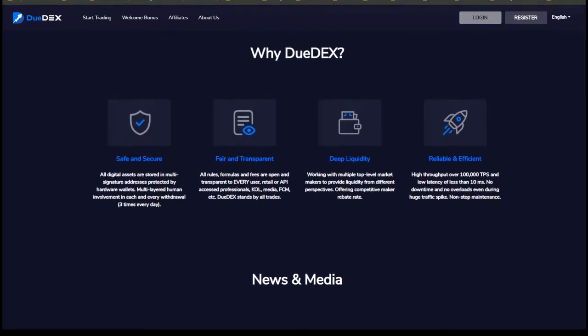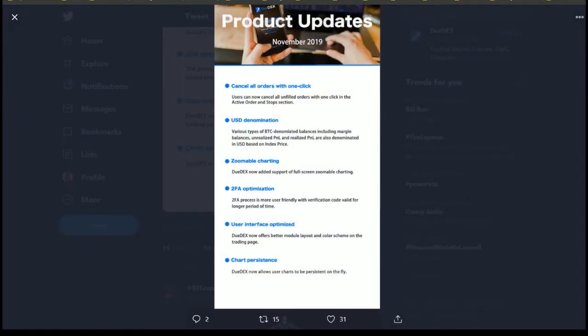But again, they're safe and secure. That's one of their main points, fair and transparent. And they just made an announcement in late November with product updates. And here is a list of their product updates that I want to show you guys. Cancel all orders with one click now. That's great. USD denominated now.